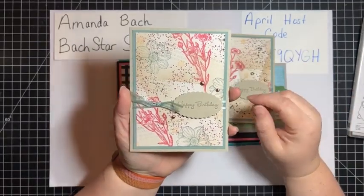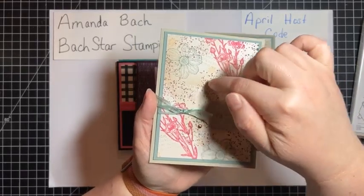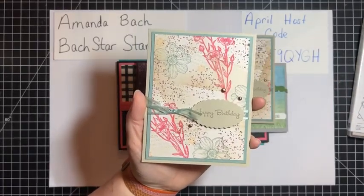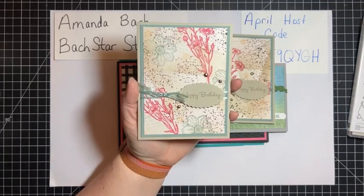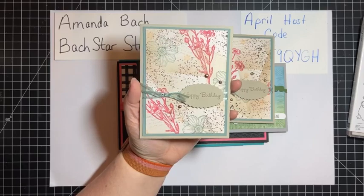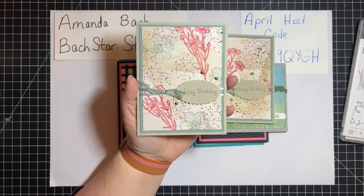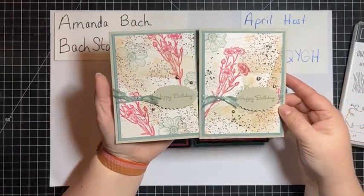And then I thought, oh, it needs a little bit more. So Rich Razzleberry is leaving us, so that's what these splotches are. And then I was like, I need something else. So then I used Sahara Sand, which honestly, guys, I've probably used like three times in the past four years. I won't be missing that color. But I think I have three sheets of it left, so I'm going to use it up.